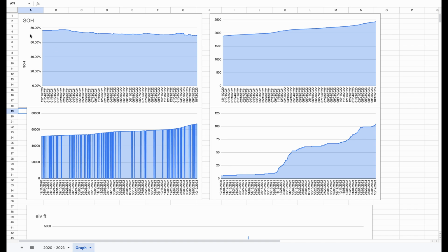Actually, I got the car in October or so, and I started gathering data in December of 2020. I haven't been plugging it in as often to check stats, so it hasn't changed too much since the end of this graph. But we started out at about 76% in December, and over time it kind of steadily goes down.